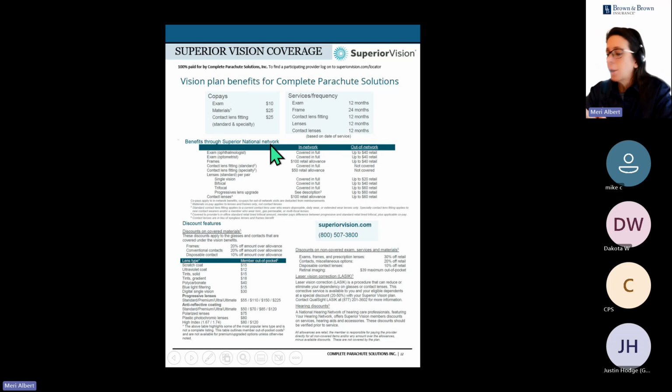Now, several months ago at Brown & Brown, where I work, we had an eye doctor that came in and told us this. I didn't know this. By having your eyes examined, they can see more about your overall health than just your vision. They can see if you're pre-diabetic, high cholesterol, high blood pressure. There's a list of diseases that they can actually see by looking at your eye. I did not know that.